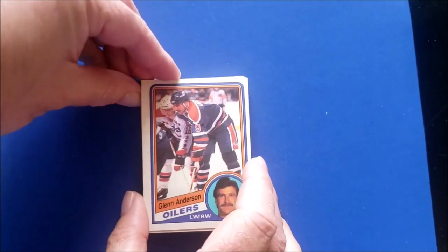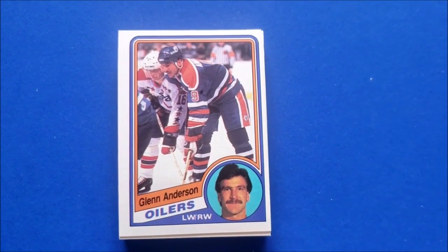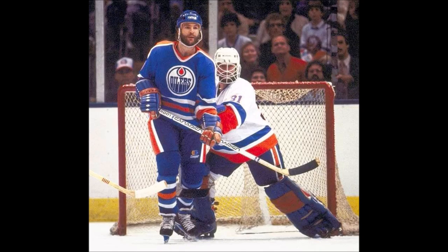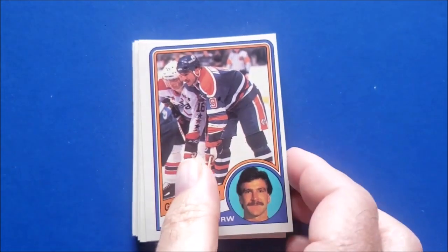Glenn Anderson. He always seemed to get the clutch goals. He had a ton of speed and would fly down the wing straight to the net, annoying the crap out of goalies like this guy. Billy Smith and Anderson in front of the net was like watching one of those lumberjack competitions.